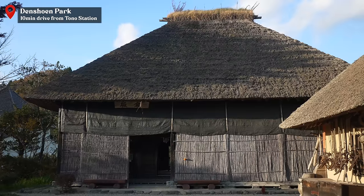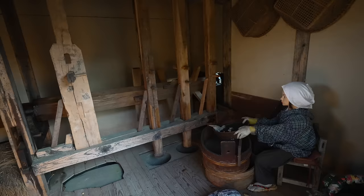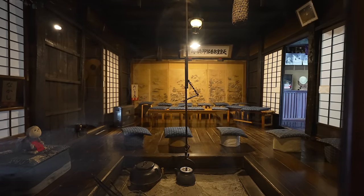Arrived at a place called Densho-en. Yeah, it's kind of like a little village of little thatched roof houses. They've turned them into these little historical kind of museums, but way more exciting than a museum. More interesting. They're really beautiful to look at. Yeah, I love them. I love them so much.